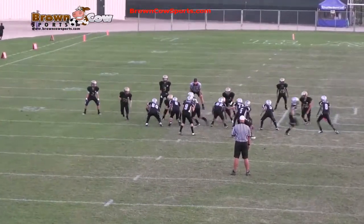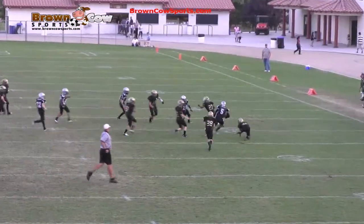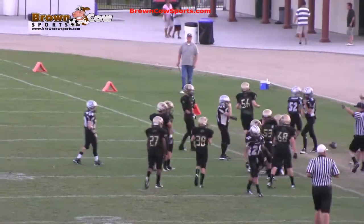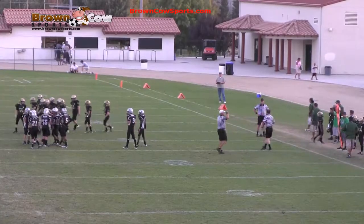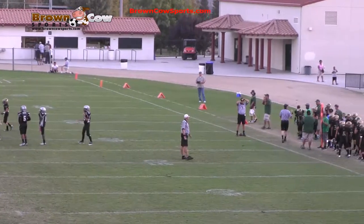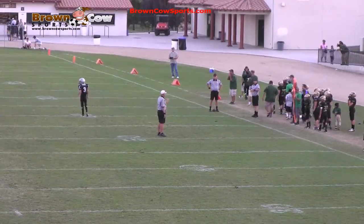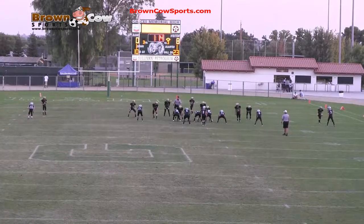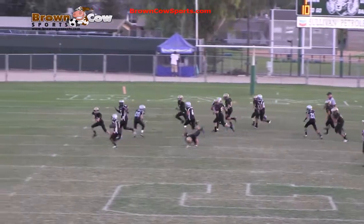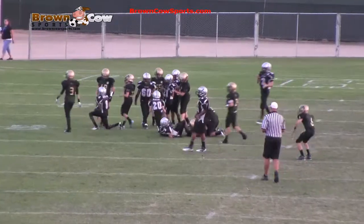First and 10. Handoff, number 5. Stutter steps back and forth, jukes his way in there, ball comes loose, and it goes out of bounds. Sideline penalty. Toss sweep. Sniff it out. Cuts back in. There's finally brought down.